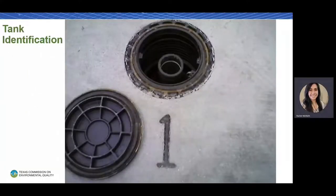One important thing to note is that tanks and compartments are required to be physically numbered on site, and that numbering must match up with how you numbered your tanks and compartments on the registration form. These labels are required to be legible and permanent. So if you choose to spray paint, for instance, the numbers on your tanks and compartments, make sure you reapply as necessary so that it remains legible.